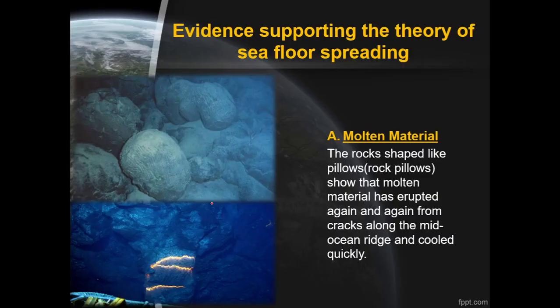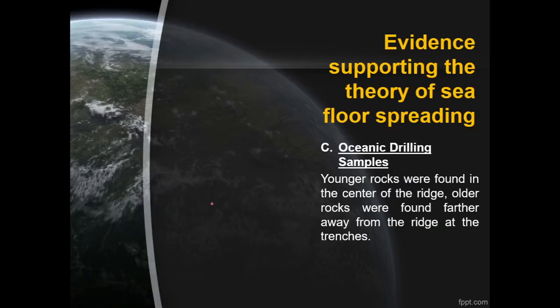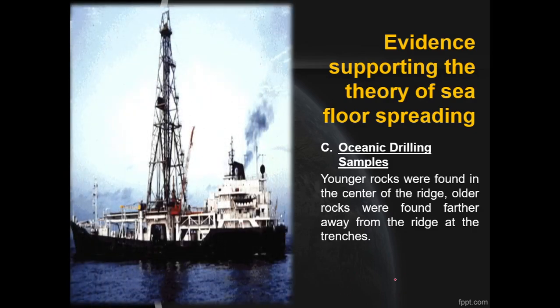Again, evidence number one, we had molten material. Evidence number two, we had magnetic striping. And evidence number three, of course, ocean drilling samples, just by comparison of the age of rocks. So you have your ridges here. This is magma, and then this is your ocean. If you take samples here and here and compare them with one another, the ones nearest to the ridge will be younger. These will be younger rocks in comparison to those that are farther away from the ridges.